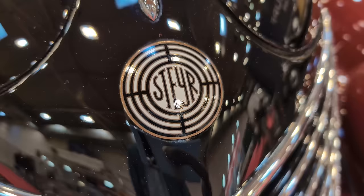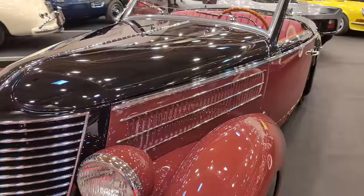How Art Deco is that badge? So it's a Steyr 220 from 1939. It has a 6-cylinder, 2-liter, 55 horsepower engine and bodywork by Glaser.